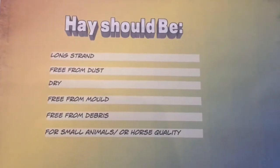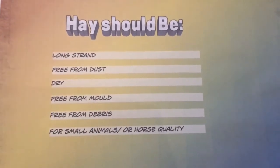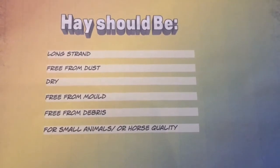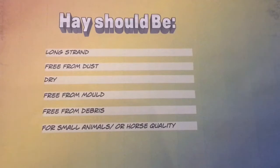You should purchase pet quality hay, and if it's not specified as small animal hay, it should be horse quality and not cow. And it should be free from dust, mould or black spots, all of which can cause respiratory issues for your bunny, and should also be free from debris such as trash, twine and rocks. Rabbits need long cut hay, that is where the hay is in long strands rather than small pieces. This type of hay is best for their digestion, and the amount of chewing it takes to eat a long strand of hay helps to grind down their teeth, which are constantly growing.